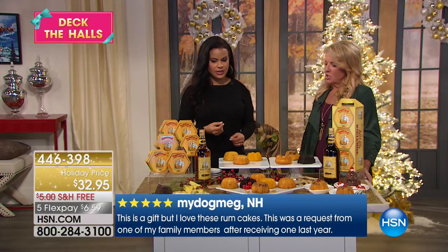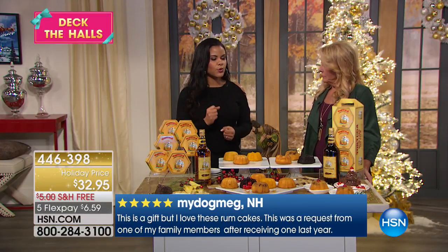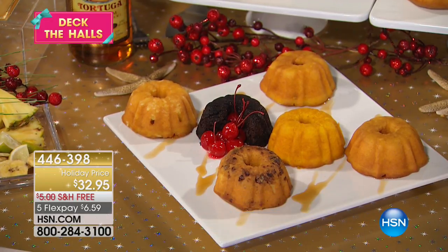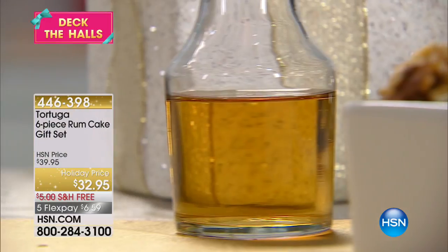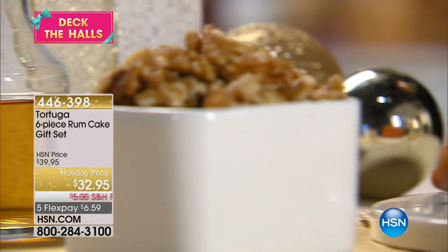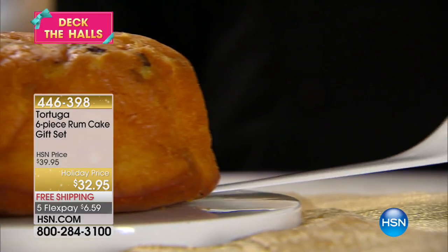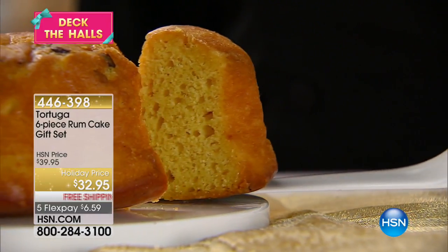Literally the owner created the rum originally, right? Yes, it's the same company, the award-winning Tortuga rum. And Monique, the daughter, was here last week. It's Mrs. Hamati who came up with the recipe that the company has been using for over 30 years. It's the same recipe, and it's just so iconic.